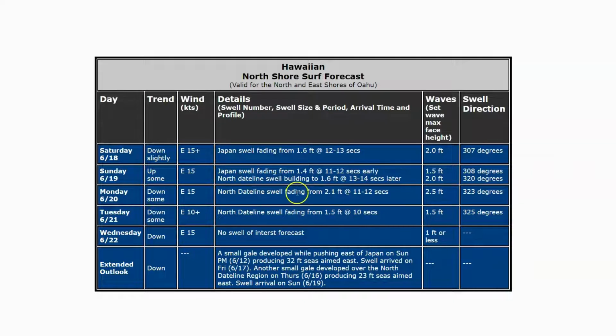And the north dateline swell then fading on Monday from 2.1 feet at 11 to 12 seconds. So 2.5 feet, we'll say maybe head high, something like that, and fading more on Tuesday, 1.5 foot, so waist high, and after that, nothing.